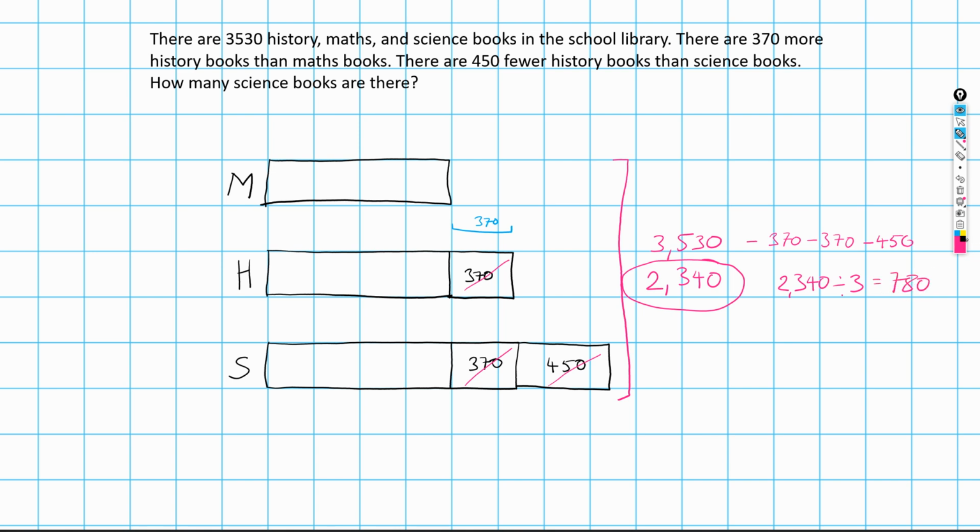780. I'm going to change color just because I can and feel like it. There we go. 780, each of these. And let's go back and see what's my question. I should really have marked that in from the beginning, shouldn't I? Okay, that's my question. And it becomes really easy to see what I need to do.